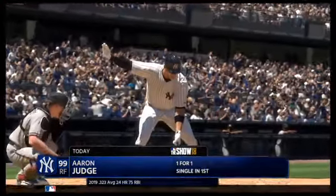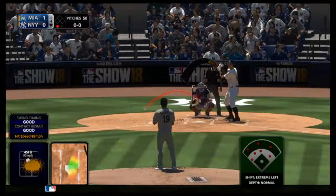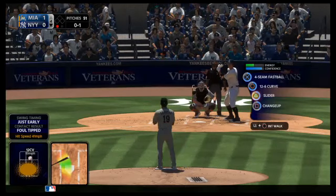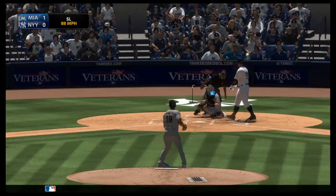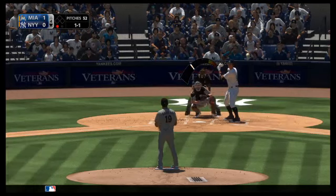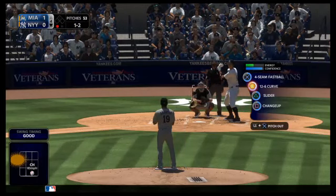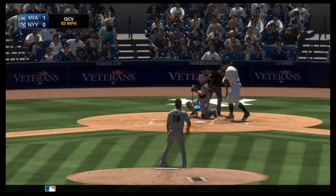Stepping up now, Aaron Judge, and he's the reigning American League Player of the Month. Here comes the first pitch. Fouled away. No runs, just 1 hit, and no errors for the Yankees so far. And it's 1-1. And it's a ball and 2 strikes now to Aaron Judge. The 1-2 is a curveball taken low for a ball.